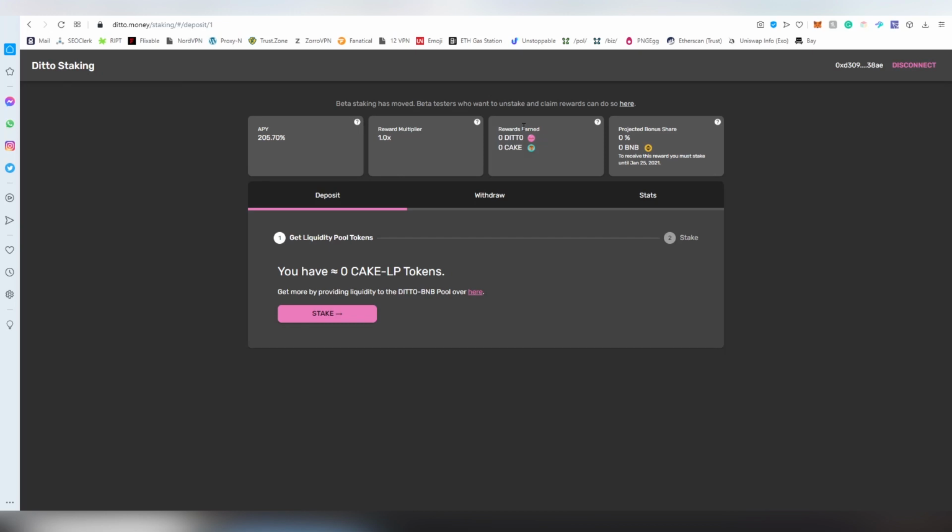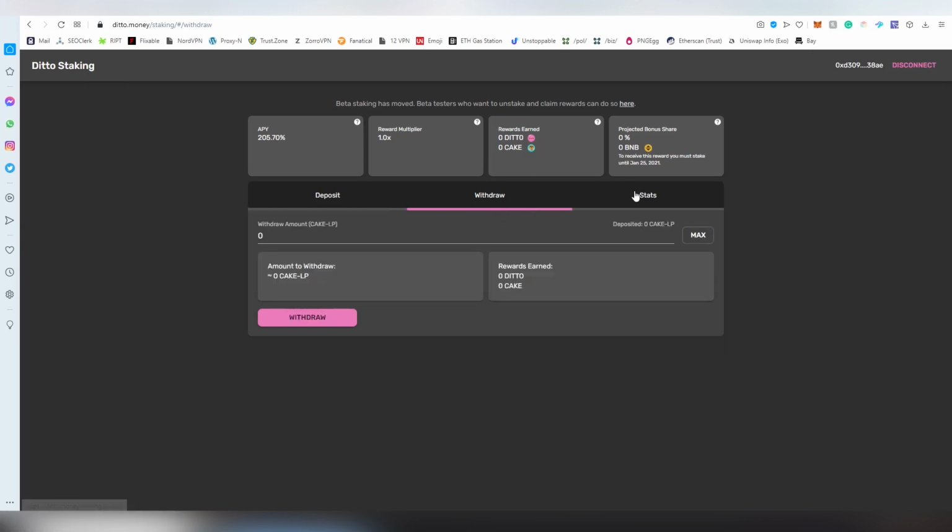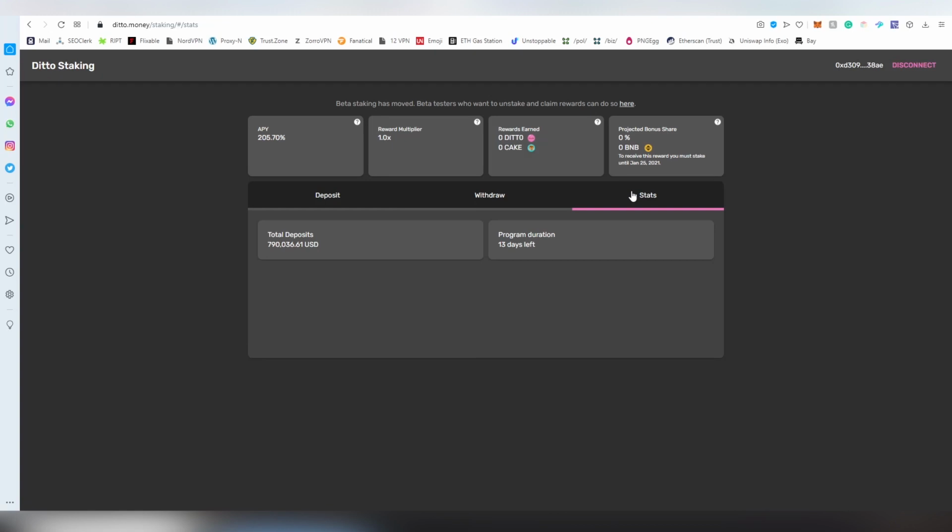So if you want to be investing in any type of supply token, I think Ditto is inherently a very good opportunity due to the fact that you can also earn Cake, which has been a very good farming token and, in my opinion, has been able to sustain its price. Also, you can withdraw and deposit multiple times a day because it's not expensive. This program is still running for 13 days, so it's not too late to participate.